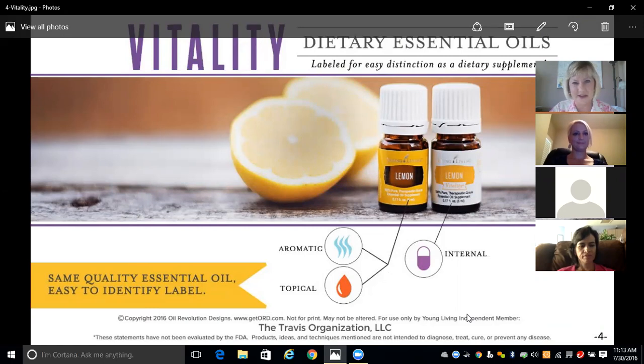Other companies don't care about this. So the lemon on the left is aromatic and topical use only. The lemon on the right is for internal use. You can put it in a capsule, pour it in your water, just put it on your tongue if you want. Again, same oil, different bottles. The FDA wants dietary oils labeled for dietary only. And if you're going to use them for aromatic and topical, they want that labeled for that only. And so we comply, and we are in good shape.